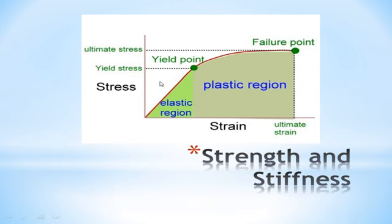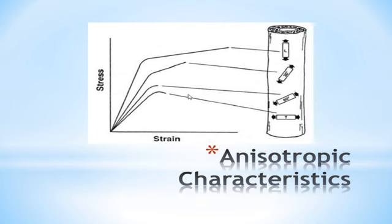Anisotropic characteristics of bone. I love saying that word because it's a mouthful. Which really means that the shape of our stress-strain curve will change depending on the direction that we apply the load. So I take the same bone, let's pretend this is my femur, and I apply a compression load. So I apply a vertical load through the bone. I will have the greatest strength and the greatest stiffness. So I can resist that load best through the bone when I apply it in a longitudinal fashion, as opposed to a transverse fashion.